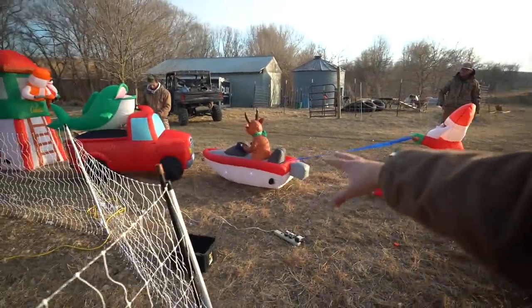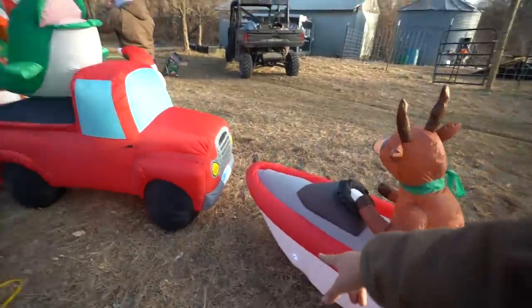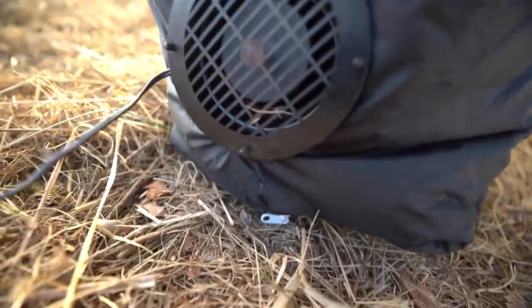I don't know. What do you guys think? Do you guys think this is a good idea? They all have lights, by the way. You can't quite see them. You can kind of see this one just a little bit. There's two right here. But all these have lights. So I'm thinking lights, the sound of the fans, you can hear the fan.